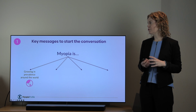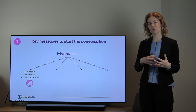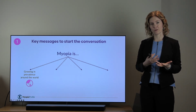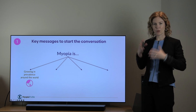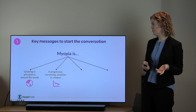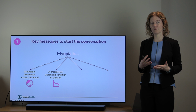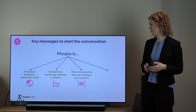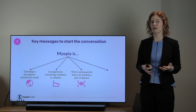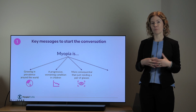And so food for thought in key messages to start the conversation and simple ways that you can approach this yourself and support your team to approach these conversations is that myopia is these 4 things. Myopia is growing in prevalence around the world. It is a progressive worsening condition in children. It's important we explain that it will get worse. It's more consequential than just a pair of glasses, because we know there are these long-term eye health risks when it comes to myopia progression.